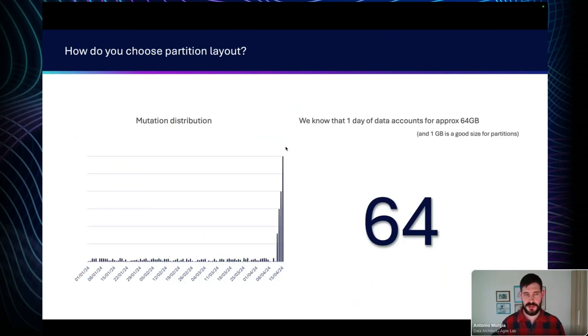So how did we choose that kind of partitioning? First of all, we decided to partition by day because we know that most updates will need a couple of days, and also that some days will not be updated at all in most iterations. We also chose to partition the ID over 64 buckets because one day of data is roughly 60 gigabytes, and 1 gigabyte as a partition size is a good number. So we just split by 64. We get partitions that are not too big, neither too small.